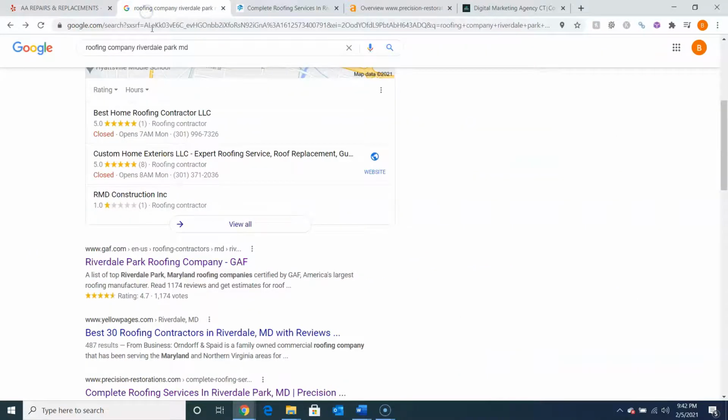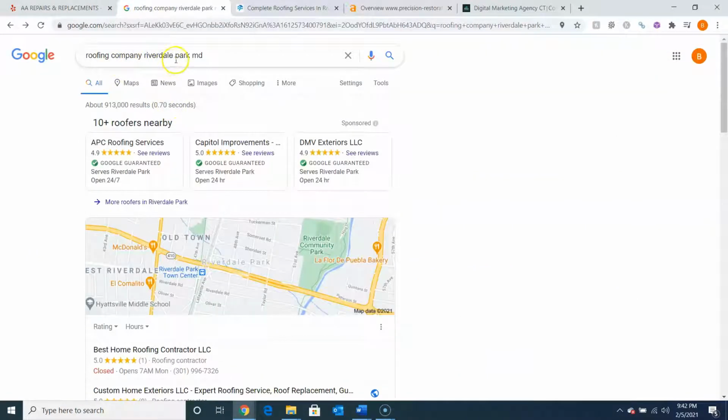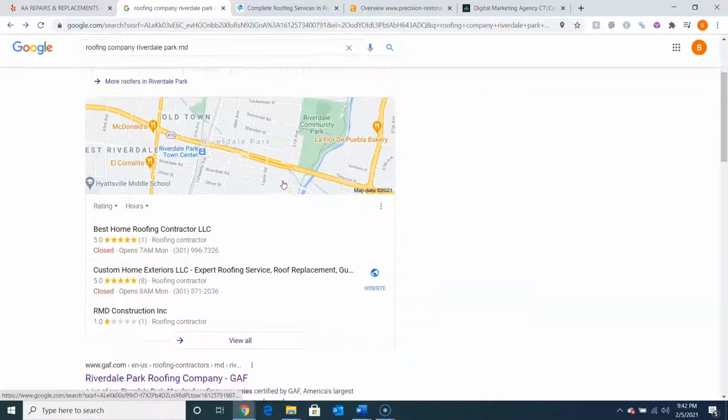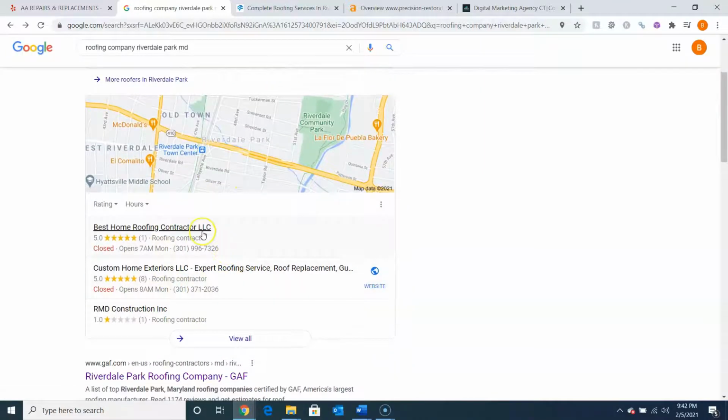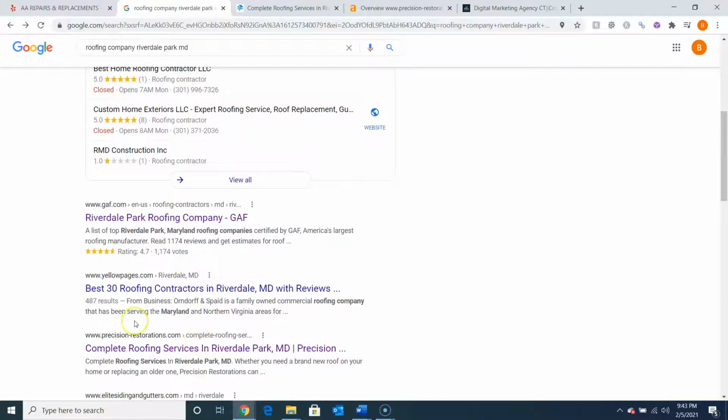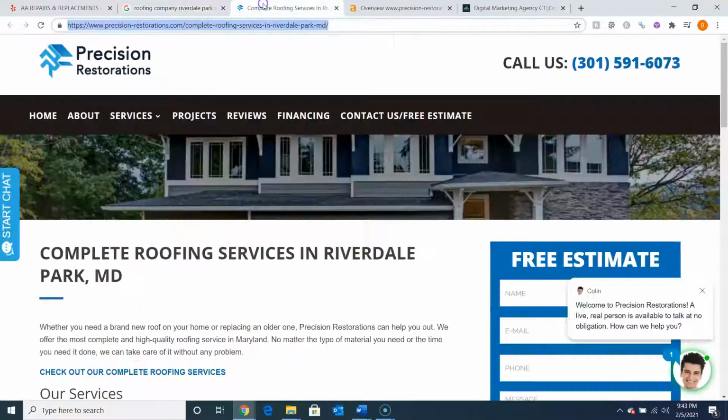If we go to the Google search for a roofing company in Riverdale Park, Maryland, we can see that these people are running Google Ads. Okay, this is called the Map Pack, and the top 3 listed in here are the ones that receive a lot of the work because they're listed right away and they're super easy to find. These are called the organics, and the same thing for these. You want to be at least in the top 3 because there's a lot of people that are going to find you, right? Let's take a look at this first company here, Precision Restorations.